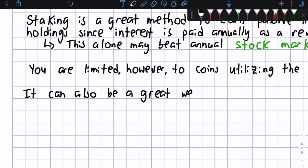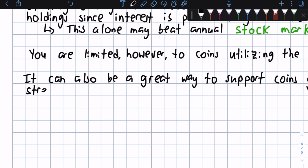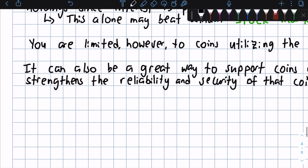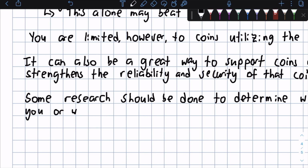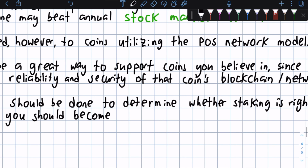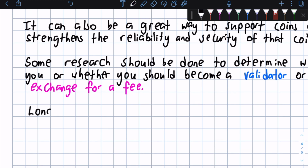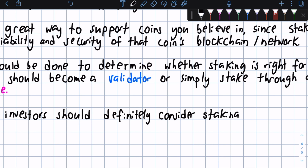It can also be a great way to support coins you believe in, since staking strengthens the reliability and security of that coin's blockchain and network, so you can show your support in that way. Some research should definitely be done to determine whether staking is right for you, or whether you should become a validator or simply stake through an exchange for a fee. And of course, this depends on your technical ability and your willingness to learn how it works. Long-term crypto investors should definitely consider staking as a form of passive income.